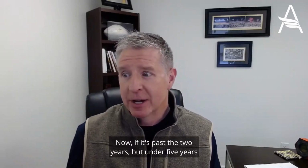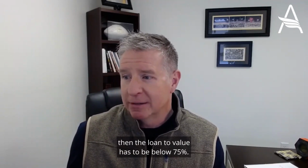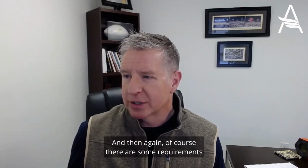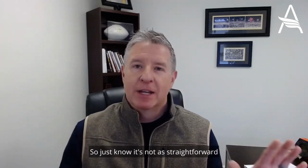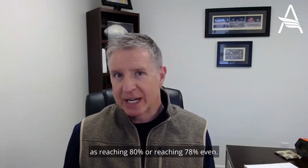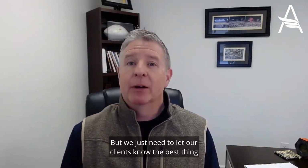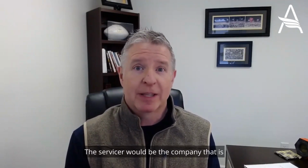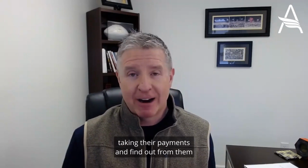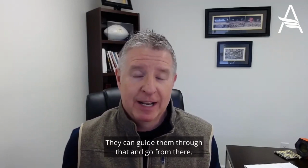Now, if it's past the 2 years, but under 5 years, then the loan to value has to be below 75%. And then again, of course, there are some requirements around the monthly payments being current and that sort of thing. So just know it's not as straightforward as reaching 80% or even 78%. We just need to let our clients know the best thing for them to do is reach out to their servicer, the company that is taking their payments, and find out from them what their requirements are around PMI cancellation. They can guide them through that and go from there.